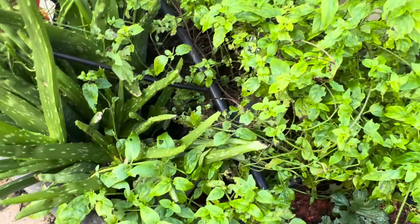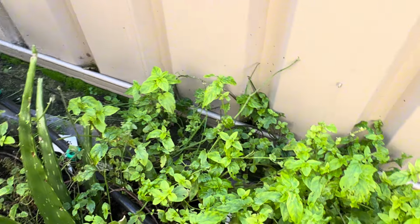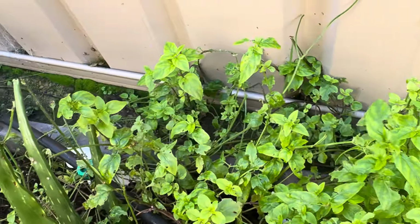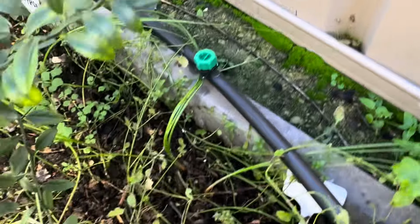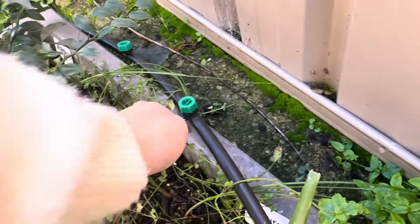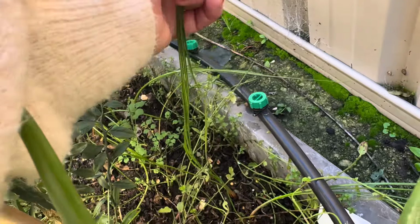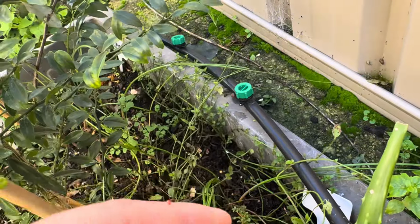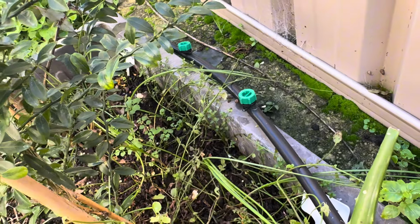This is the finger lime, some native mints that are just getting eaten by snails, but I don't care. They do smell absolutely delicious. Some munchies down there, and then these are all, they're meant to be saffron crocus. We'll see.